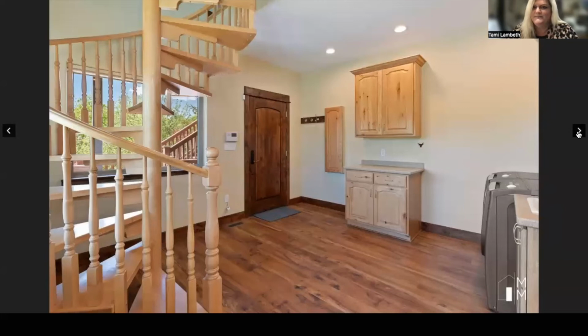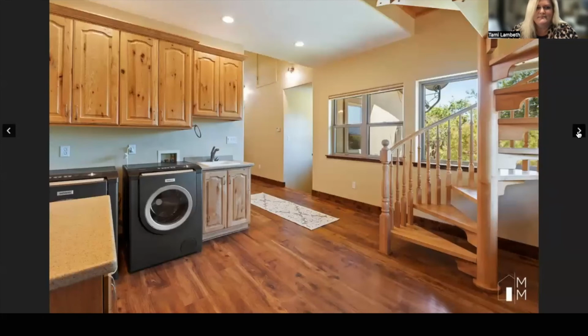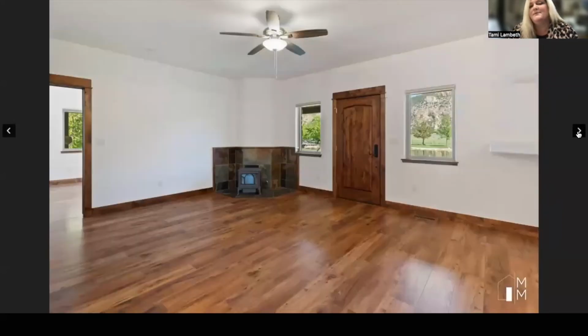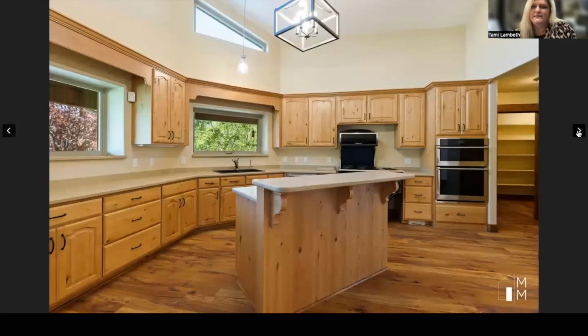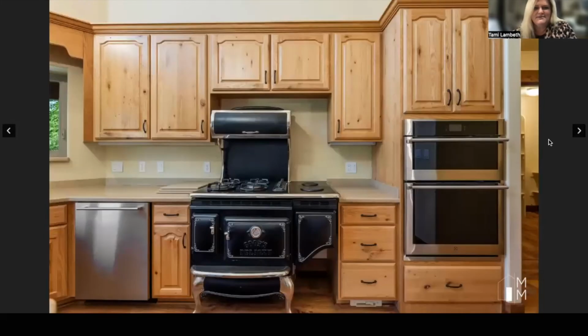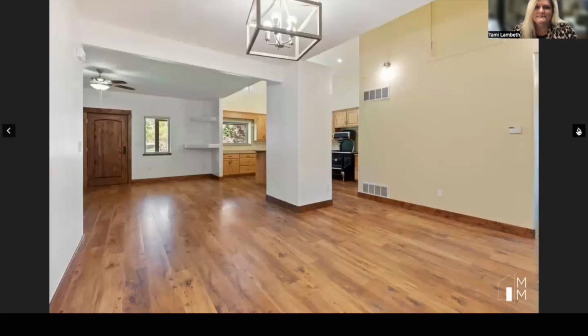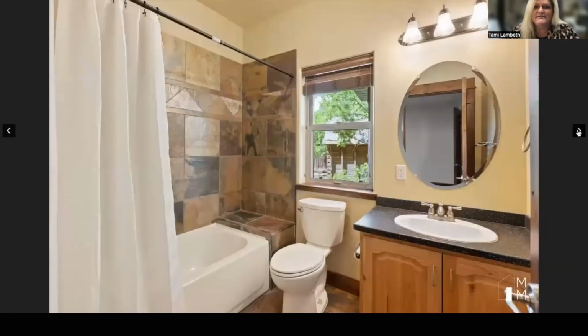Like your laundry room right here. Kitchen. Family room. Oh, look at that stove. That's cute. You guys like this stove? There's a lot of pictures, so I'm going to click a little faster.